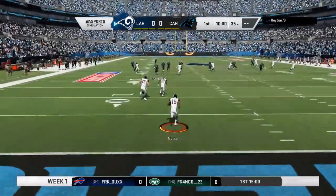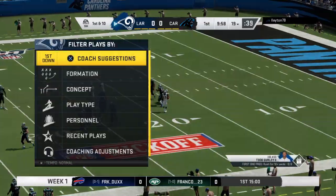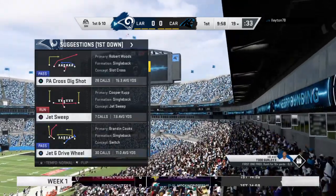This is taken about 7 yards deep. And he'll take it back to about the 19-yard line. The Rams take over 1st and 10 at their own 19-yard line.